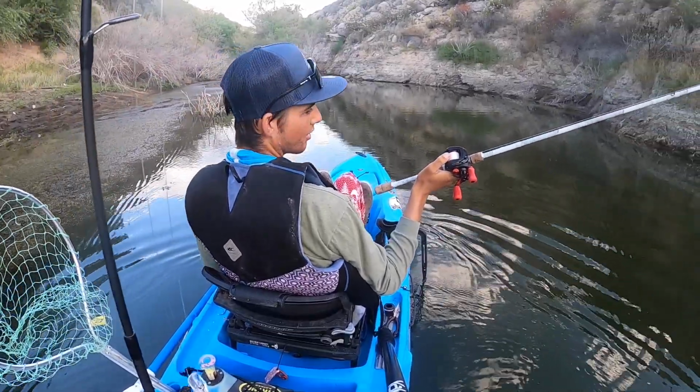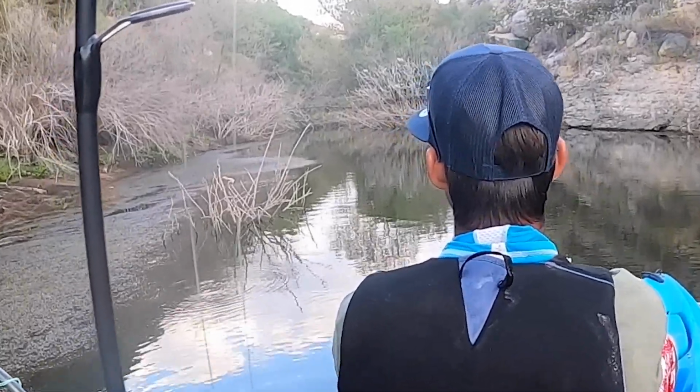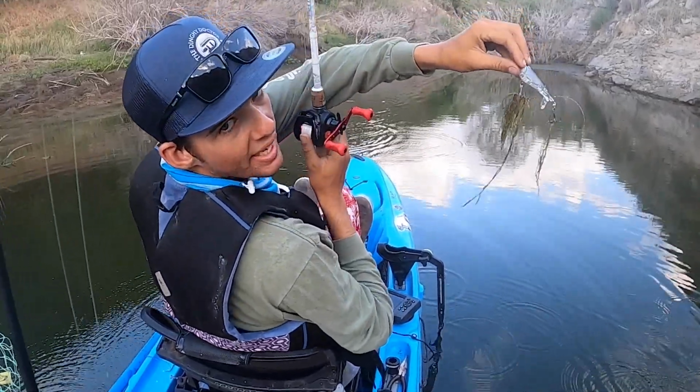Try and get all the way down there, but I guarantee it's a bird's nest. Not bad. It's a pain in the grass.